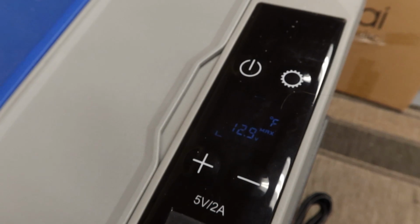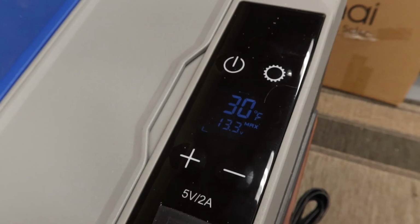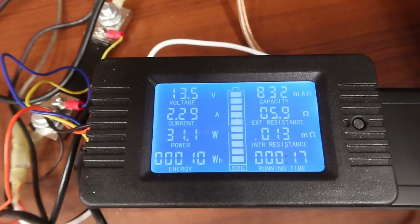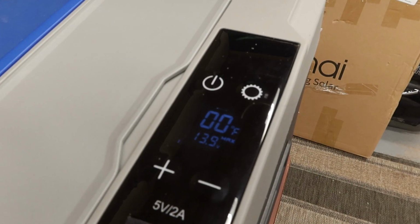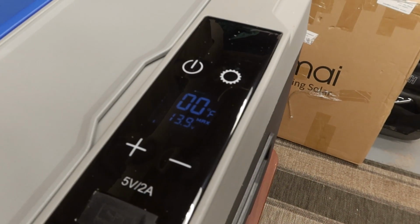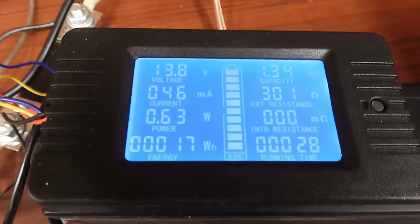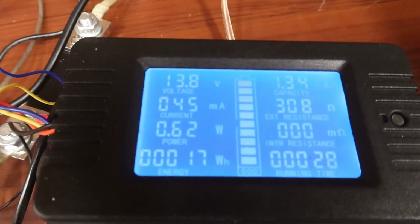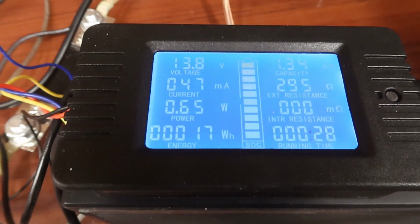Okay, for this next test, we're gonna go ahead and continue where we left off. Put it on 0 degrees, and we'll go ahead and see how much power and how long it takes to get to 0 degrees Fahrenheit. Okay, the compressor just kicked off. It does register as 0 degrees Fahrenheit, and it took 25 minutes because you got to subtract 3 minutes for my filming. So it stopped at 25 minutes, 17 watt hours to get from room temperature to 0 Fahrenheit.